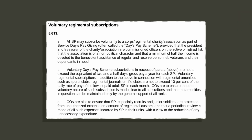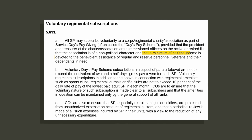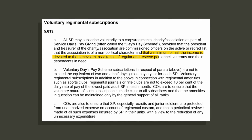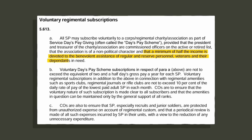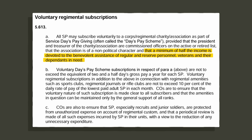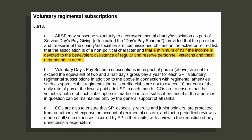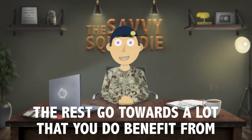If we look back at the Service Days Pay Giving section in regs, it says that a minimum of half the income is devoted to the benevolent assistance of regular and reserve personnel, veterans and their dependants in need. So half of your monthly contribution goes towards helping people in need who are linked to the regiment or corps, and one day that might be you. The other half goes towards a bunch of other things that you probably benefit from but don't even realise.